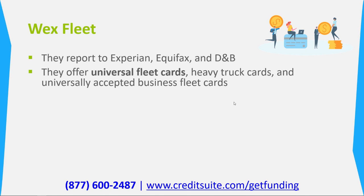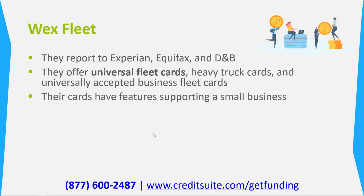Let's talk about what a fleet card is. A fleet card, or what I call the fleet credit tier, is credit cards that are typically used to fuel and maintain a fleet of vehicles. So if you are a trucking or transportation operation, well then these are used for gas, they're used for fuel, they're used for auto repairs, they're used for maintenance of vehicles, etc. If you're just using your personal card, you can use them for that as well. So they offer universal fleet cards as well as other cards for other types of vehicles. Their cards have features supporting a small business. It includes a rewards program.